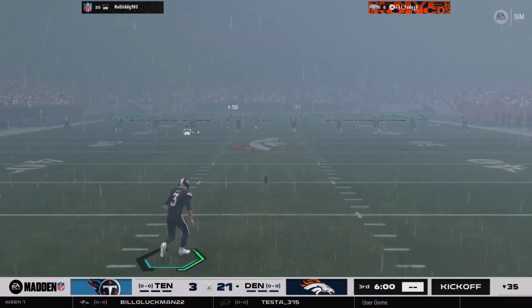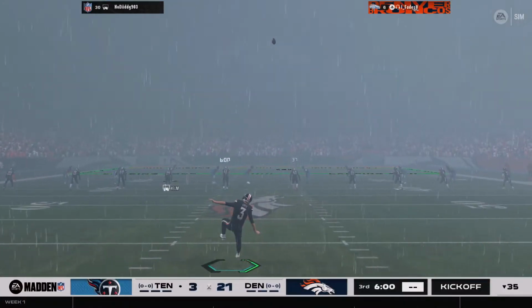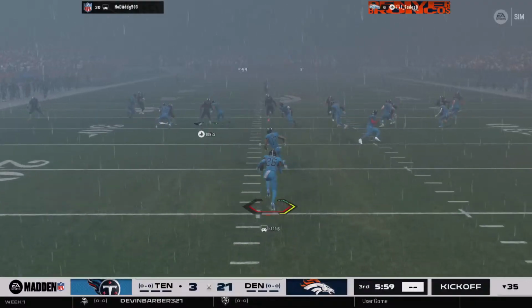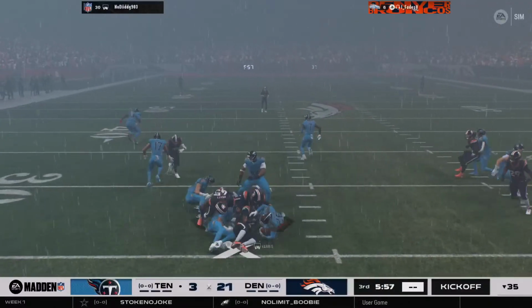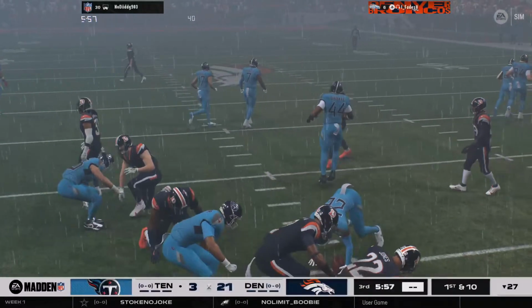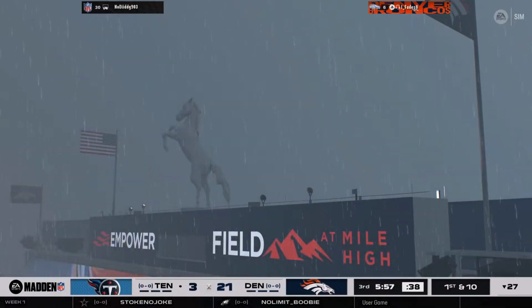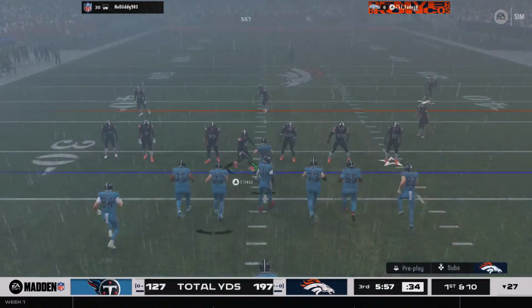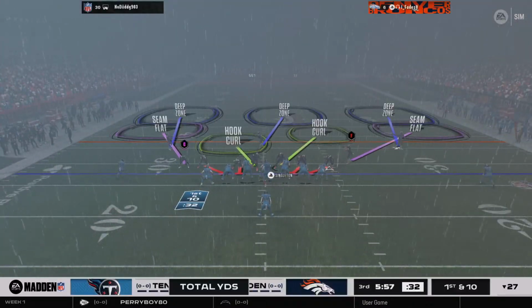We'll see if Week 1 fatigue becomes any kind of a factor as we are back underway in the second half. And they'll get him down inside the 30 at the 27. The Titans offense set to begin the drive.